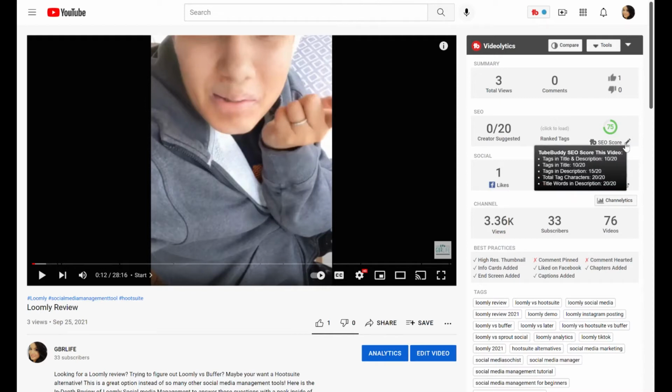I can't move my mouse so you can see it, but you're gonna get the exact same options about tags in title and description, tags in title, all that stuff. And it's going to show you as you're uploading and you're typing in that information, it's going to help you put the information in from the very beginning, because it also helps you load the videos.